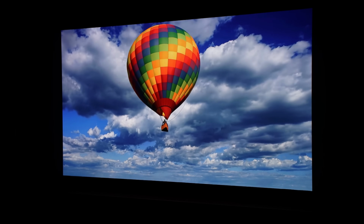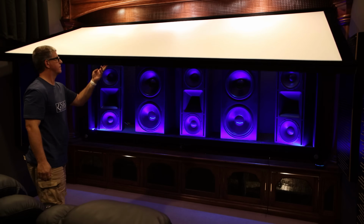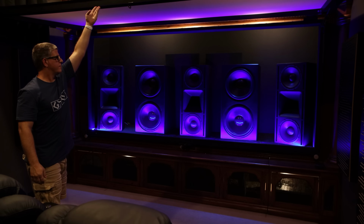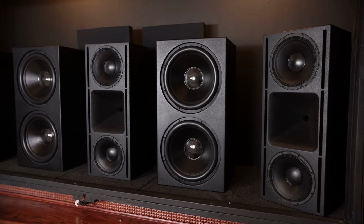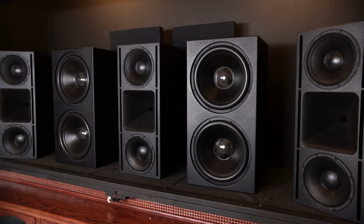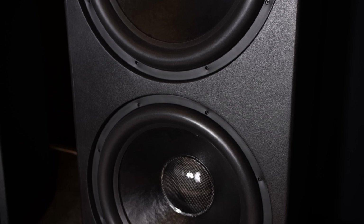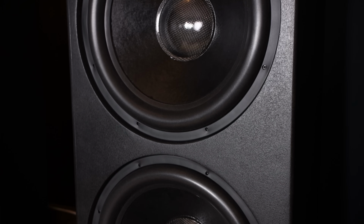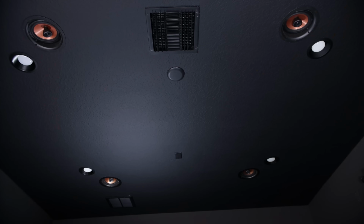Directly behind my screen, I have three JTR Noesis 212 HTRs, which are used as my LCR, and I have dual JTR Captivator RS2 subwoofers. Each subwoofer has dual 18s in a sealed enclosure and a 4,000 watt continuous amplifier. My side and rear surrounds, as well as in-ceiling Atmos speakers, are made from Klipsch.